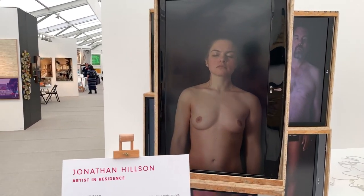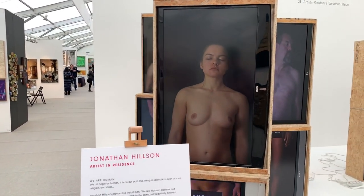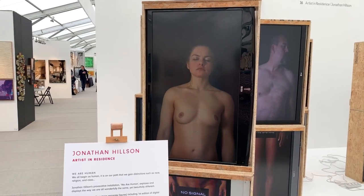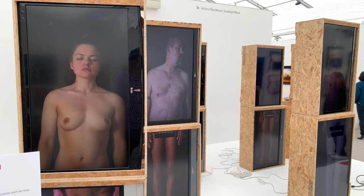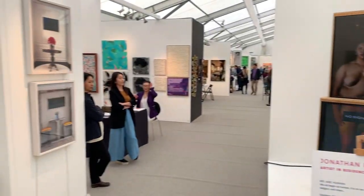We all begin as human. It is on our path that we gain distinctions such as race, religion, and class. This is called We Are Human, and explores and displays a way of a wonderful design yet beautifully different.